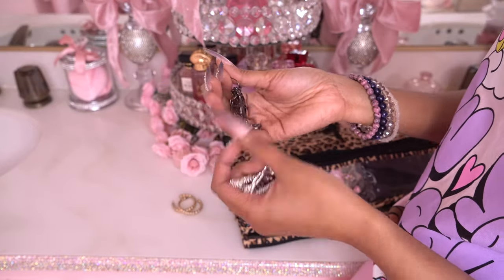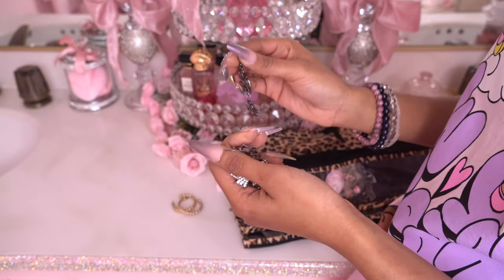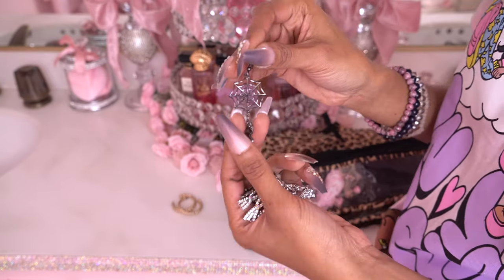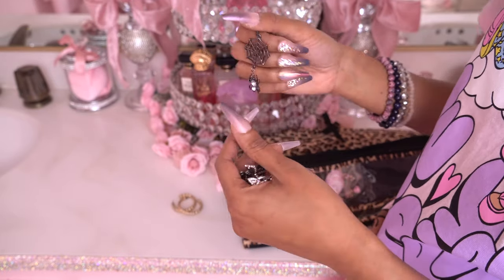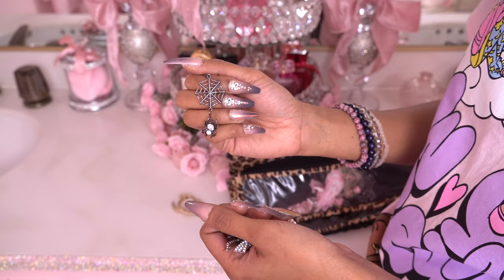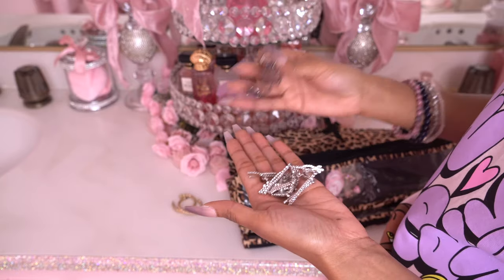I have these. Oh my God, these earrings are ancient. These are my traditional Halloween earrings that I wear every single year, and I didn't change it up for the longest time. They're spiders. What would you call this? Duochrome? It's not really duochrome. It's more like a gunmetal with a diamond spider and a spider web. Love it. Keeping it. There's the other one.